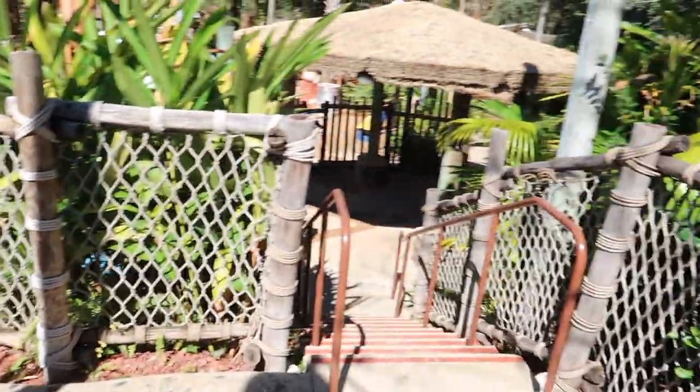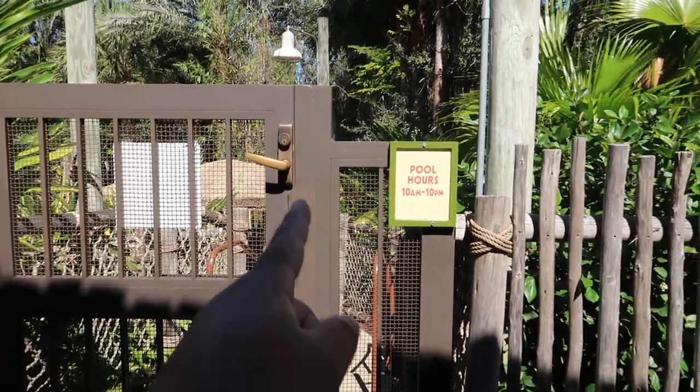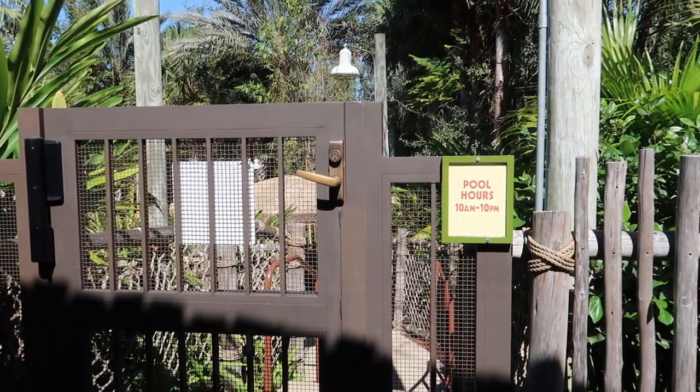By the way, I found the entrance to the slide coming up the stairs, and it's right here. Also, very interesting note is that you don't need a Magic Band to get inside the pool area. So do as you will with that information.